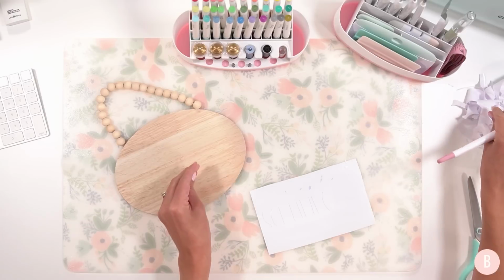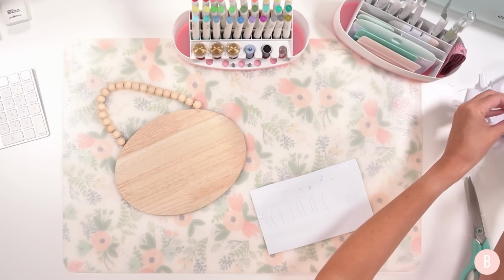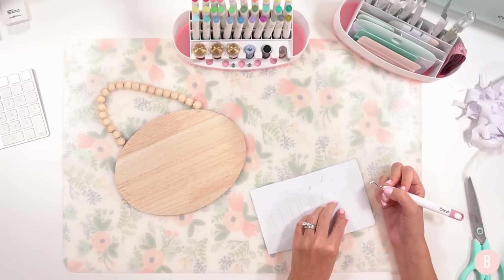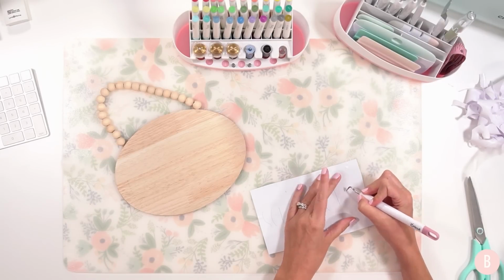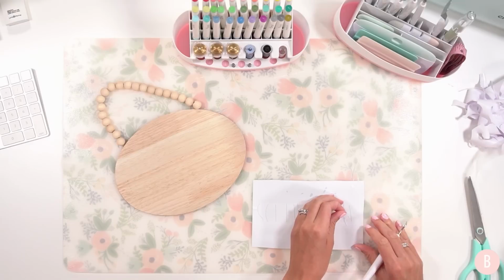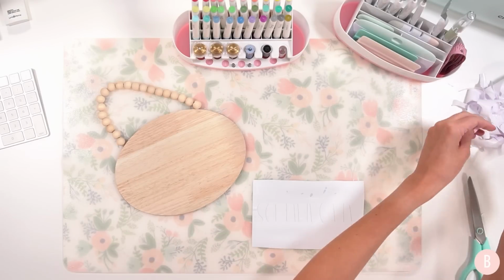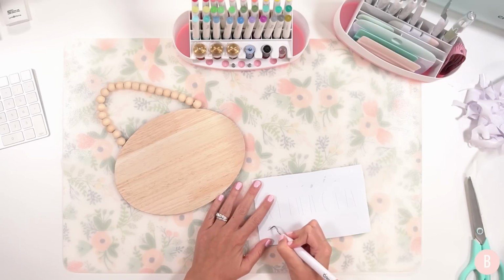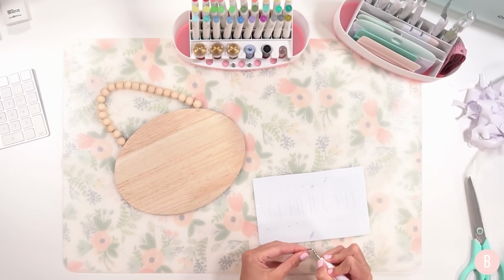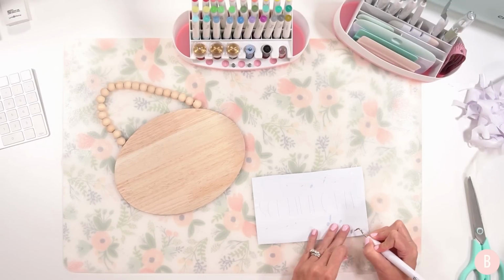Now, you could definitely add some paint to the surface, and I debated doing so, but my eye just really loves the natural wood with a white vinyl on it. And that's where it was at for me, so I just left it. But if you wanted to paint this, then add a colored vinyl or something like that, absolutely do so. Whatever fits the aesthetic of your craft space or whomever you're making it for is the right answer.